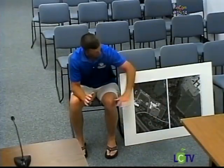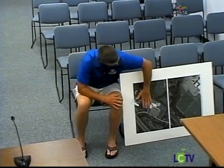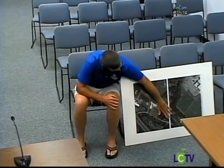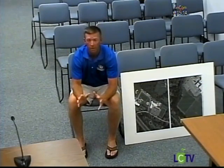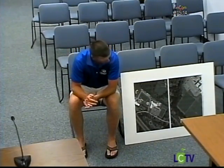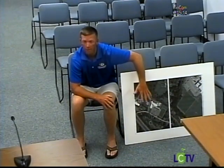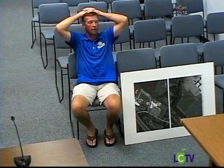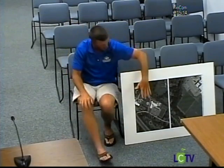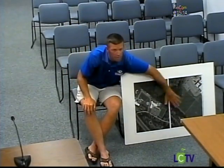Just before you go, the reason for 2 fields is this alumni field and this high school field. To do 1 field would be a mistake. Just the overuse, it would be every team from every high school and youth trying to get on it, it'd be a nightmare. But if you did 2 and then 1, look at all the money you can possibly generate.